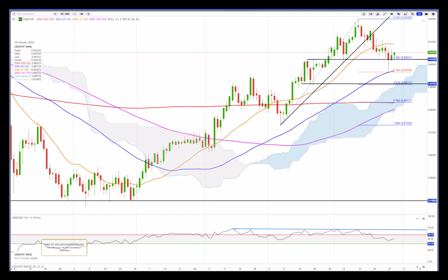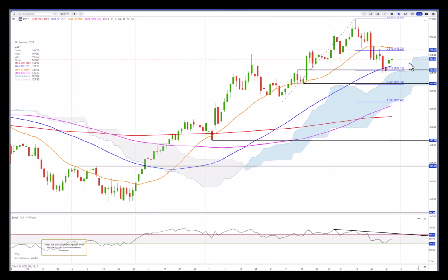And the dollar index, it bounced. It was a little bit weird. It spiked below the 61.8 retracement, but didn't get all the way to the 78.6 retracement and support at 106.39, 106.40 before bouncing. But the RSI actually also bounced up the 40 threshold. So if we get the dollar index back above 108.25, well, then uptrend is set to resume.